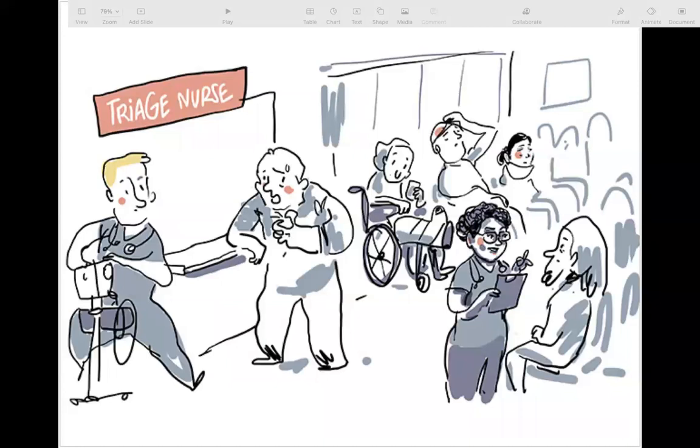So when we're in triage, you've got to understand it's a really difficult task. And in South Africa, we're often a nurse-based triage because we don't necessarily have enough staff to run a triage system.